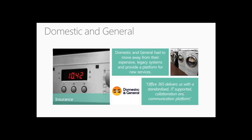Second one is a financial services or insurance organisation, Domestic & General. In 2010, they had about 3,400 users in total, based all around Europe. They insure white goods, so fridges and freezers, and also skyboxes, for example. They were on a hosted Exchange 2010 platform, which was coming to the end of their hosting contract, so they needed to move quickly off the service. Implementing Office 365, they managed to move the data from one data center quickly into Office 365 and negate the costs that were going to hit them if they had gone over that time frame.